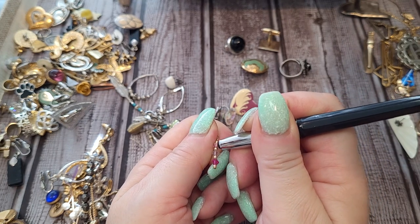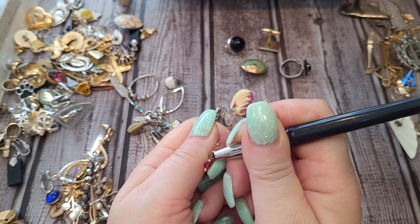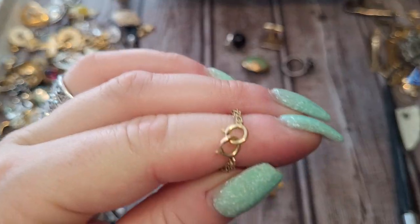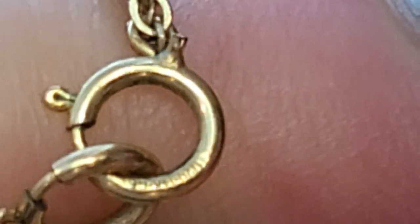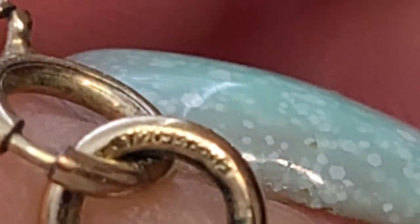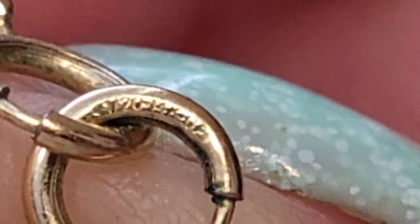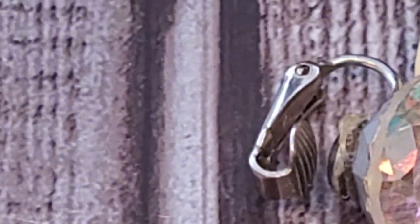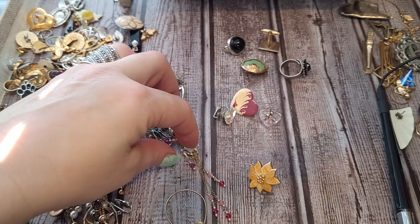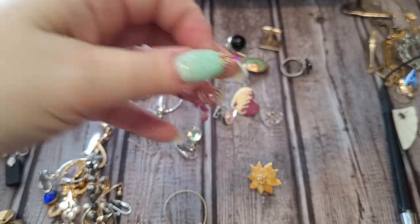These are gold. Oh, gold. These are glass. Yeah, they're glass beads. Let's see if there is anything on them. Oh yeah, I think there is something on them. Let's take a look. Oh my goodness, that's hard. I see 1/20th, 14 karat gold filled. Yes, they are gold filled, 14 karat. Maybe you can make earrings out of them. I don't know. You can do something with it.